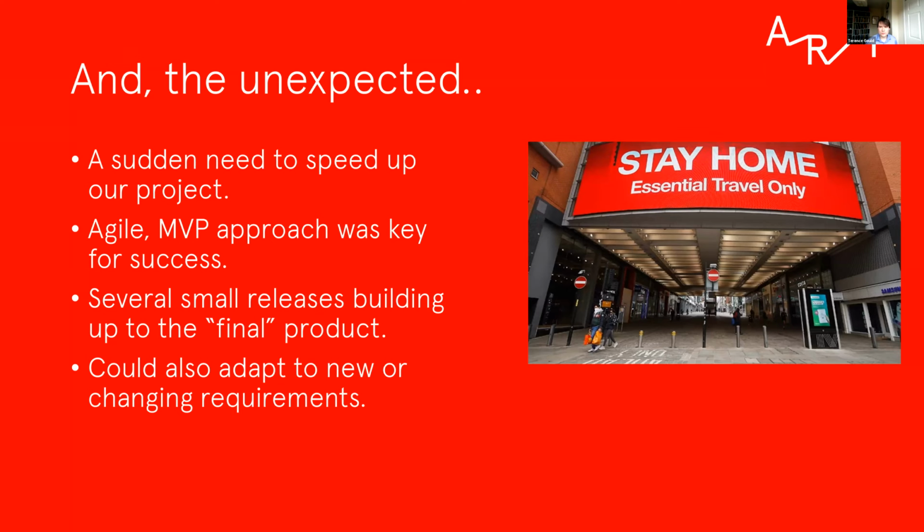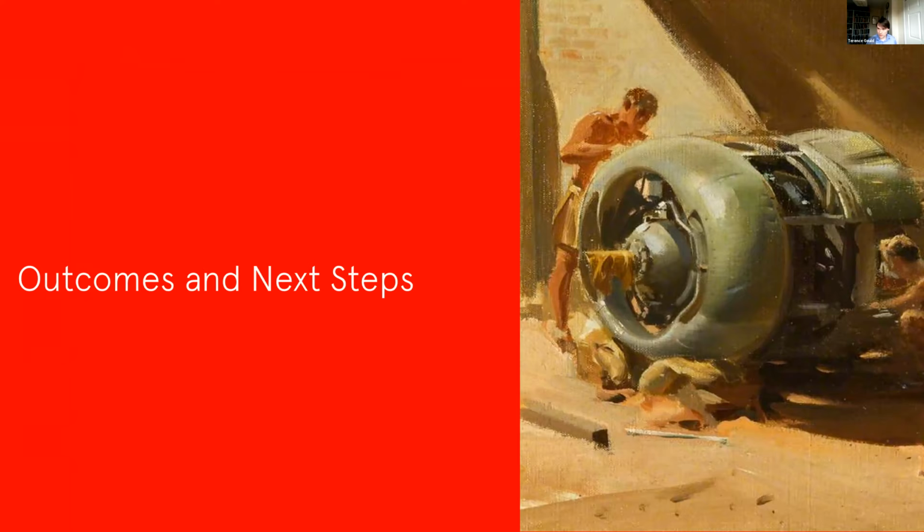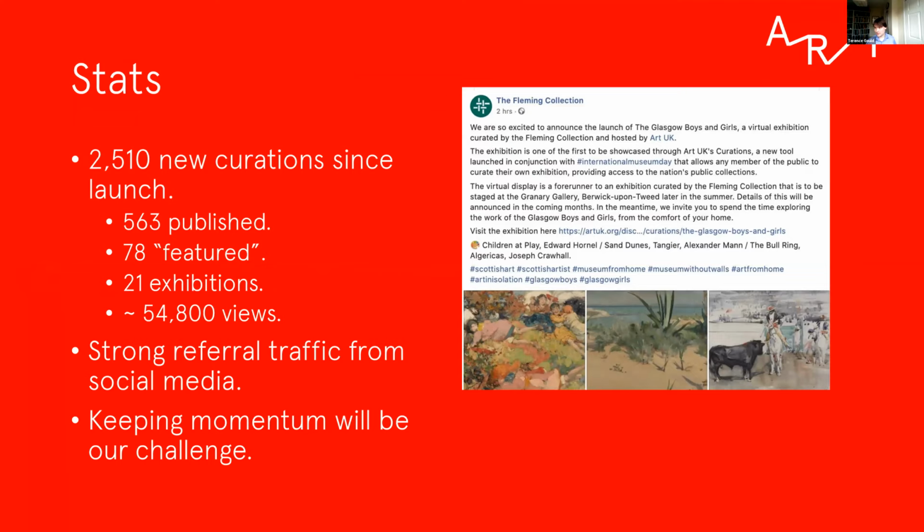So we went away, we built this thing. We launched it in the midst of a lockdown, and we started to see some fairly positive initial results from our digital engagement. And I'll run through some statistics of how we've done so far. So since the launch, which was on the official launch was International Museums Day, we soft launched the product a few weeks earlier to our partner collections and some users, but the official big press launch was International Museums Day. And we saw our traffic increase by about 20% that week.